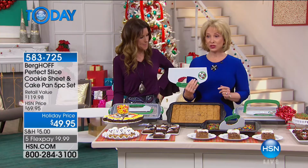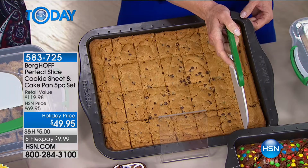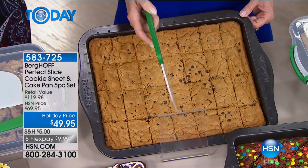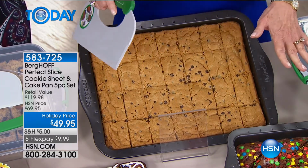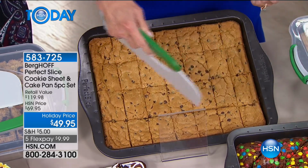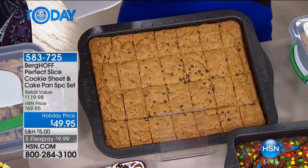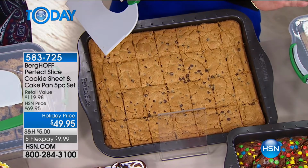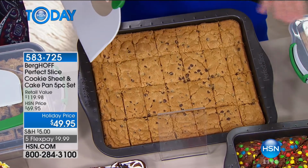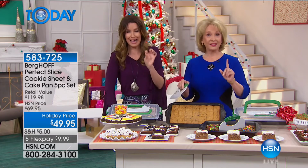So I also invented this tool. And this goes all the way across my pan, and so now I can just line up my marks, and I can cut a straight line into any number I need. If I need 2x3s, 3x3s, squares, rectangles, triangles, whatever I need. And if you're a dieter or a diabetic, it is mandatory that you have portion control. Absolutely. So this is a dieter's dream, which is why the diet magazines are all excited about it. I say don't give up the cookies, just make sure you get the right size cookies.